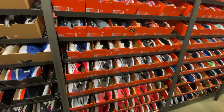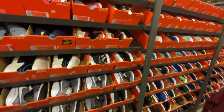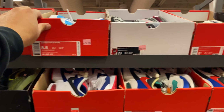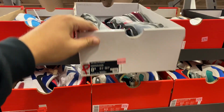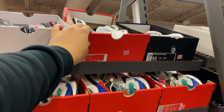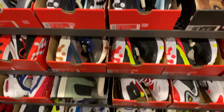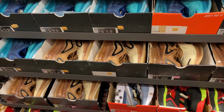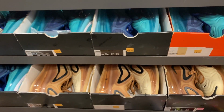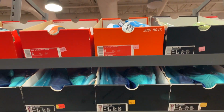You have more different shoes. There are Zoom Vomeros. And of course I have these Air Max 270 Futuras in this colorway. The black insole, Air Max 270 React. You have the Tailwinds, you guys. And a lot of Element 55s, 270s. Alright guys, in the size 8s. And if you guys are looking for the 720 Air Max, they have them here. They have plenty of them. They're going for $99.